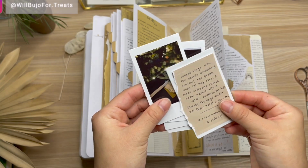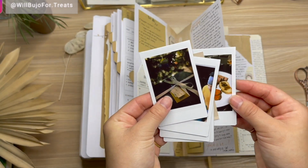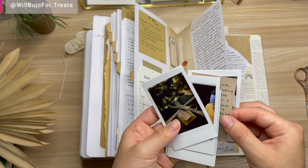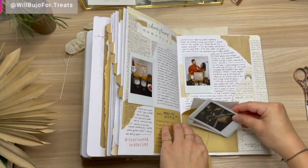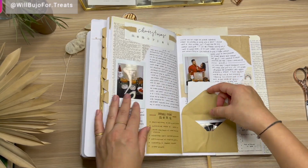Truthfully, I'm just so in love with the way that bullet journaling lets me capture all of these memories. It's almost like a time capsule. But I really hope I continue with this hobby forever and am able to look back on all of these things.